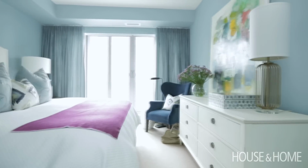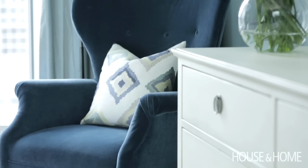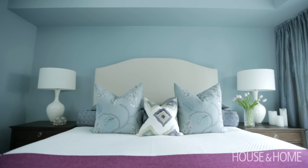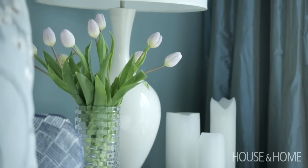Fabrics were chosen for this space that added a sense of comfort, but were casual without being too casual, and of course not being too formal. So we've mixed textures and styles. We've used mohairs and prints and weaves. So everything's comfortable, easy to live with, easy to use, and we don't have to worry about it feeling too imposing.